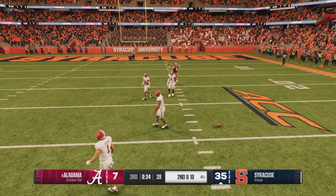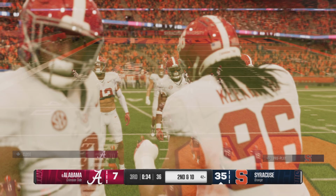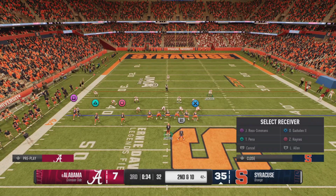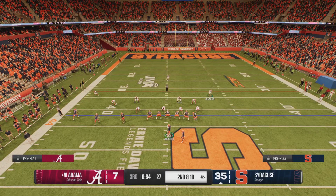Oh, nice play by the defender. Got a hand in there to break up the pass. Some players just have a real knack for timing their jump, and that defender was able to get a big paw on the ball and bat it away.